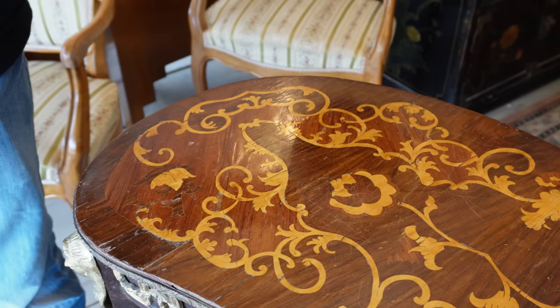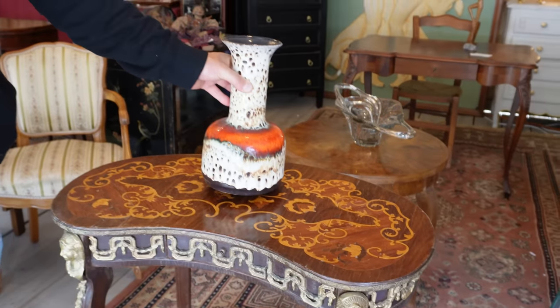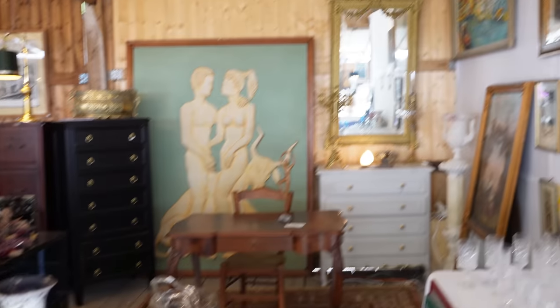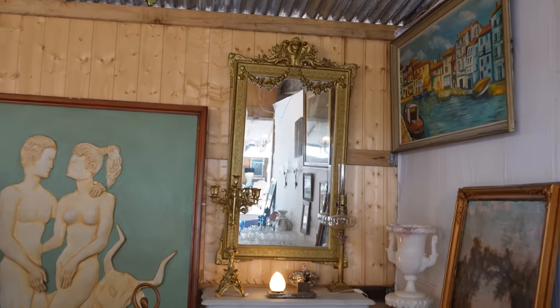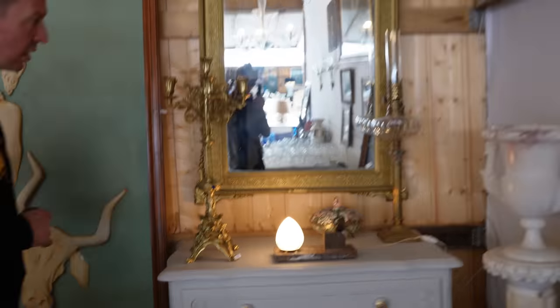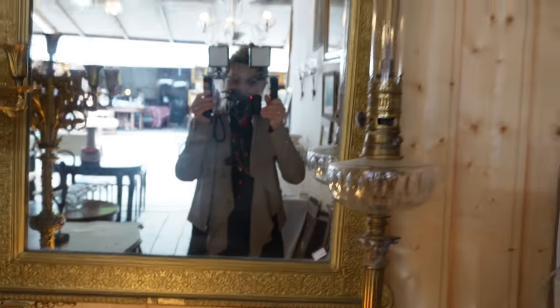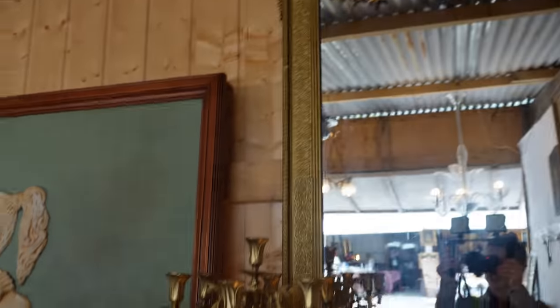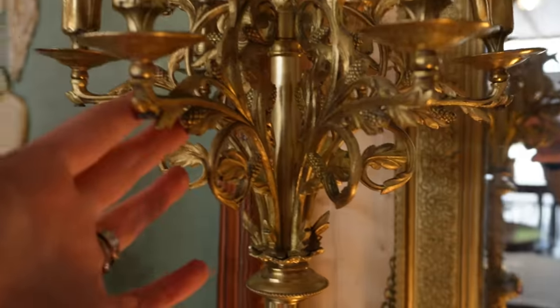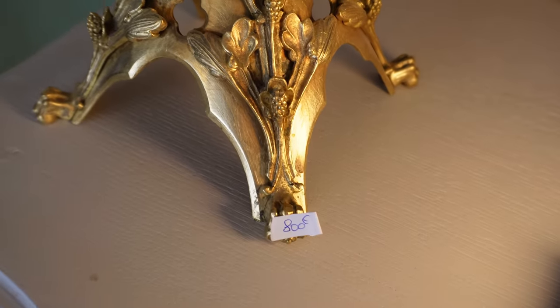It's not actually missing anything. It's just kind of wavy and a little bit characterful, we'll say. Quite like that. It's really nice. Obviously, there's a beautiful mirror down there, and a really nice chandelier. 400 euros for the mirror. A bargain next to that beautiful chandelier that I really like there. It's not even a chandelier, it's a candelabra. Very nice, but 800 euros.